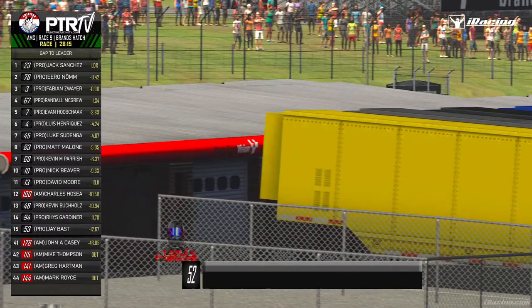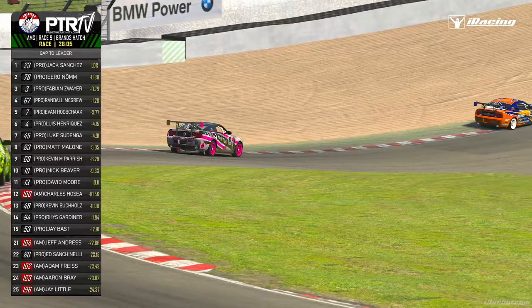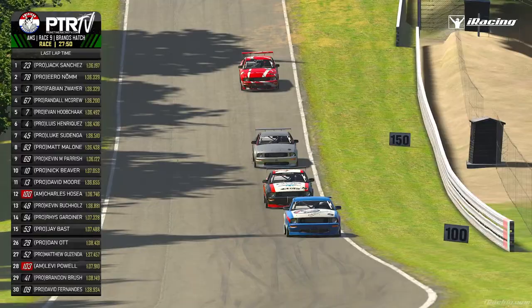Just give some love to whoever's back there currently, Matthew Gazenda. His last lap was a 137.4, so he's actually running his best laps of the race right now. So finding something and maybe able to improve. He's following Dan Ott at the moment. And what did I just see? Okay, so the straightaway, I saw those cars on the straightaway going the other way. I thought there was an incident going on back there. But again, I'm not familiar with this layout, so getting caught a little bit off guard.